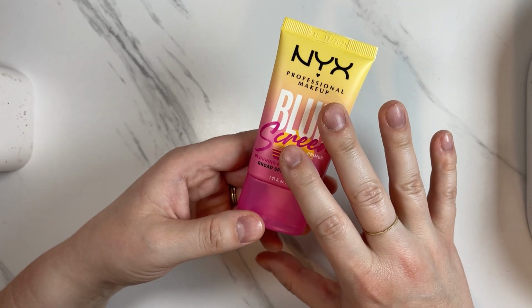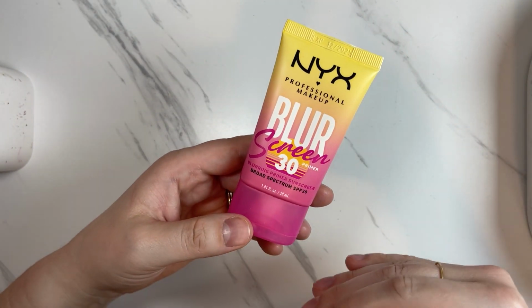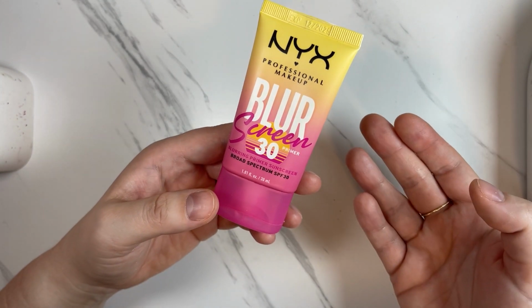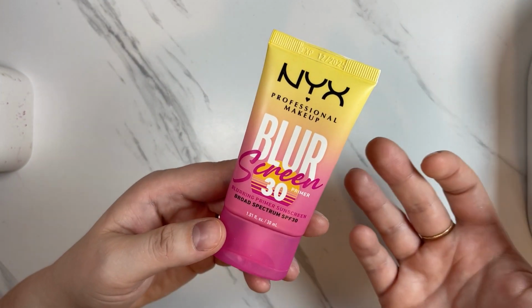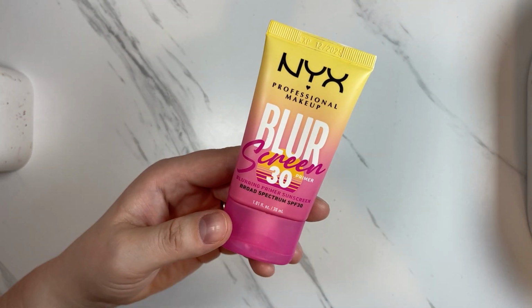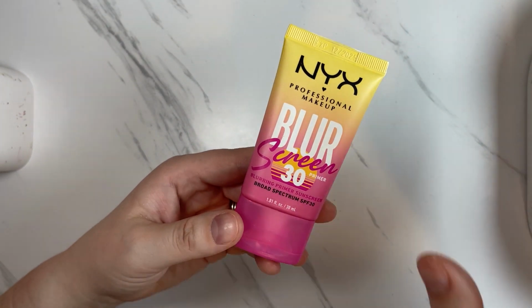I have used it under makeup before. I don't really think it disrupts the makeup or anything. I don't know if it necessarily does any blurring properties from the primer, but it is a nice sunscreen. It is pretty affordable. I like having the extra SPF in it, and it smells pretty nice too. I mean, it still smells a little sunscreeny, but it's kind of like a coconut sunscreen, if you will.